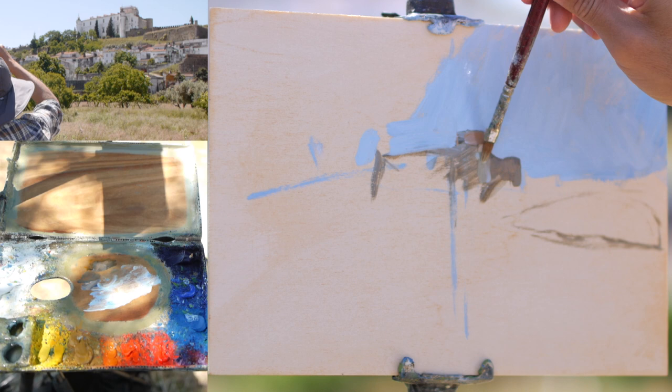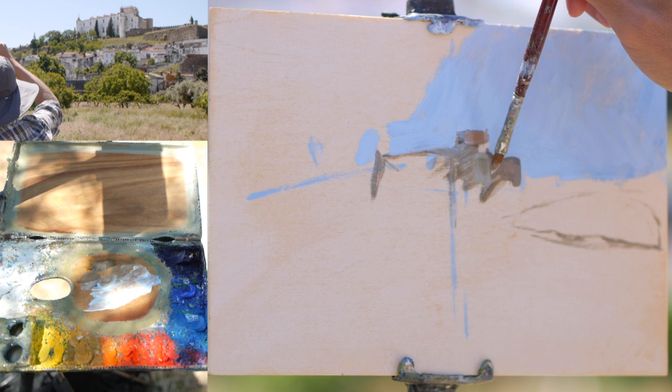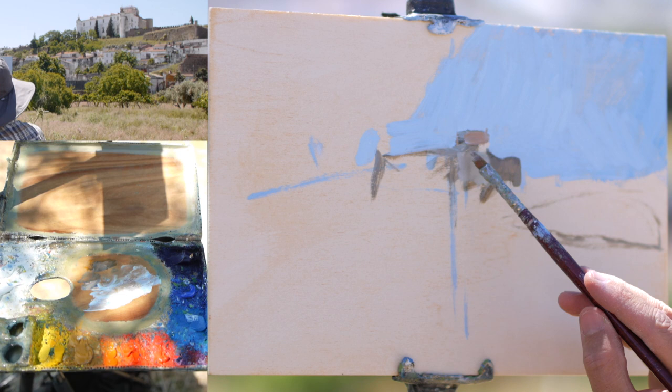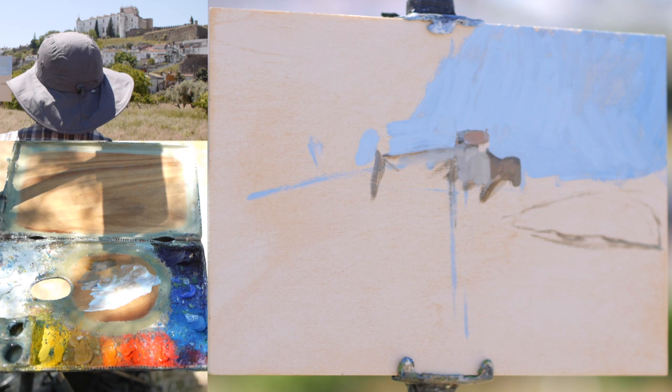So here I'm mixing the white. That's quite interesting here in Portugal, how many white buildings we have against the sky. So I'm going to lighten it here against the dark wall, and then we'll probably have to take it a touch darker as we get up to the sky.